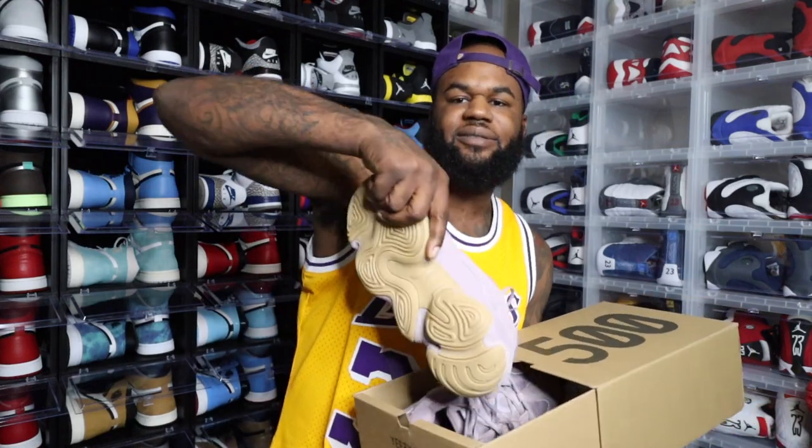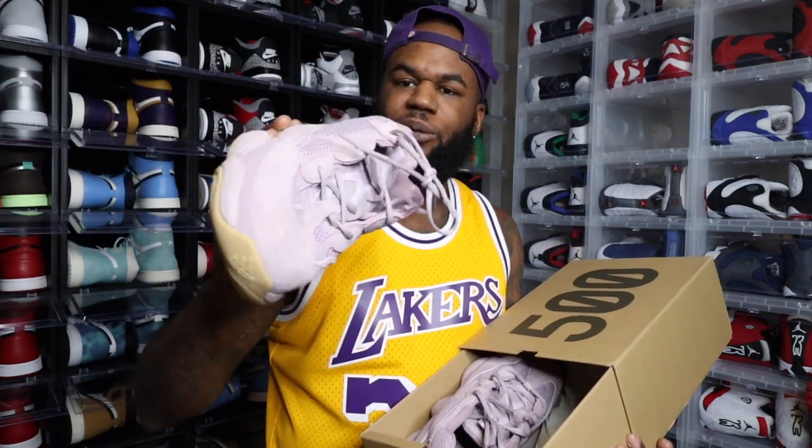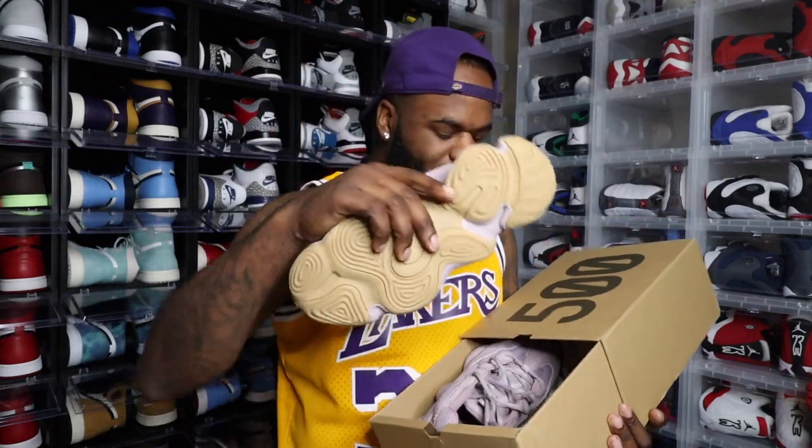We got the Soft Vision 500s right here. Yes sir, check it out. I don't know if the camera's picking up the color, but we got the Soft Vision, kind of like that purple colorway right here with the gum bottoms. Fire shoe, in my humble opinion, you guys.